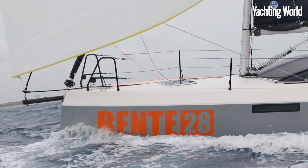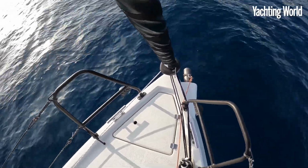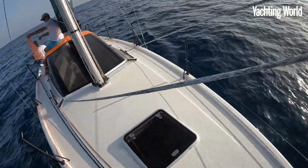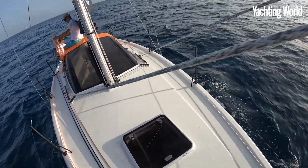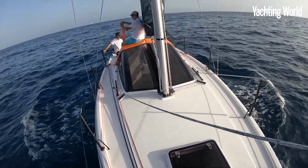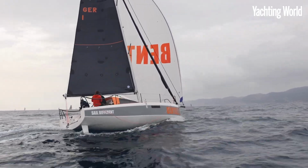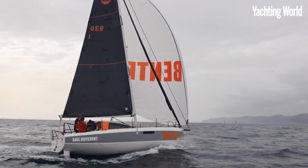So you can see from the bow here, voluminous hull shape with chines. This modern looking boat, funky colour scheme. It's very much in line with what Bente have done before, which is affordable cruising yachts that are easy to manage and enjoyable to sail.